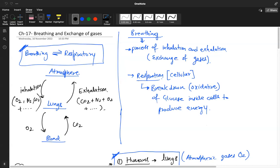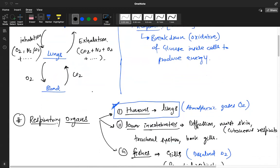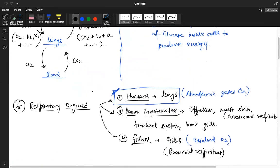So breathing is a process of inhalation and exhalation, or simply the exchange of gases. And respiration or cellular respiration is the oxidative breakdown of glucose inside the cells to produce energy. Then the respiratory organ in humans is lungs, and the medium is atmospheric gas. In lower invertebrates, it is through different mediums. So it happens by diffusion through moist skin, that is cutaneous respiration, through trachea in insects and book gills, and in fish, it is the dissolved oxygen through gills, and it is called branchial respiration.